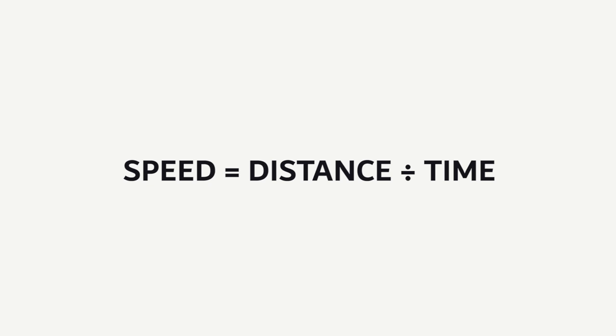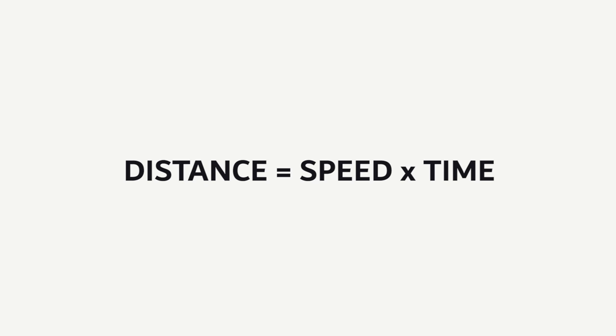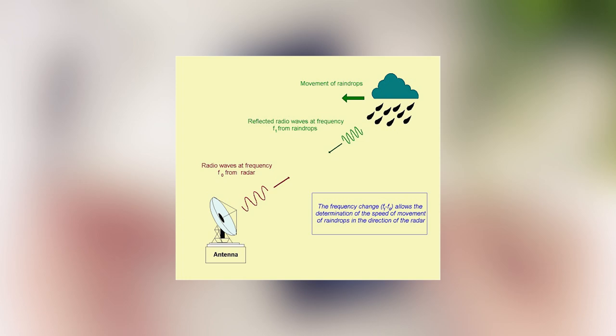But if you do not know what the distance is, but you do know the speed at which the object is traveling, then you can rearrange that formula and calculate the distance by multiplying the speed by the time, which is exactly what a time of flight sensor does. Basically, it works the same way as radar and sonar systems, apart from the fact that a radar system uses radio waves and a sonar system uses sound waves.